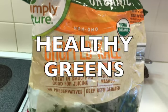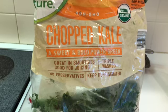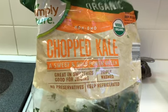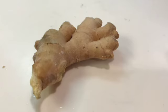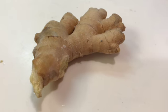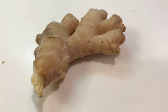This huge bag of kale from Costco is a lot for our family to use up. So I'll make my pesto with it, but anything left over I put in the freezer and then I use it in smoothies. Ginger's another ingredient that I use frequently in my recipes, but not this big piece. So I'll freeze the whole thing and grate it with the skin and everything when I need it.